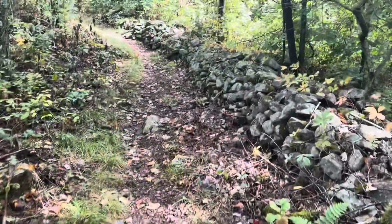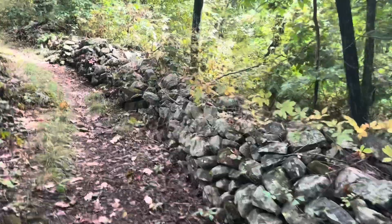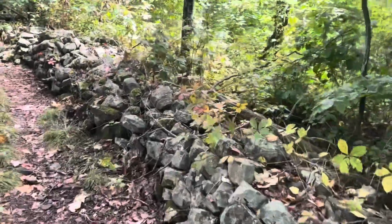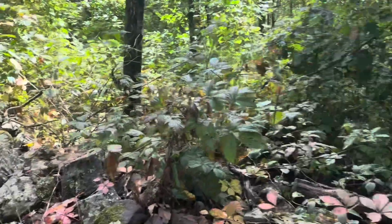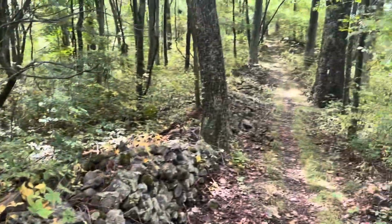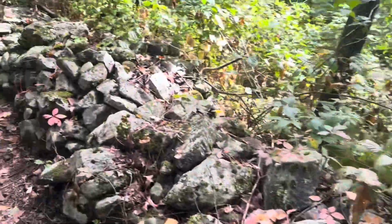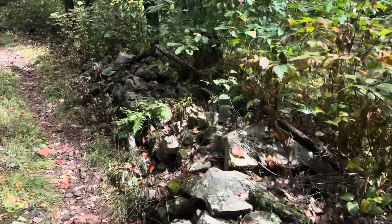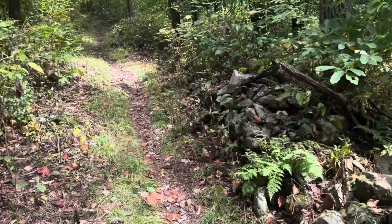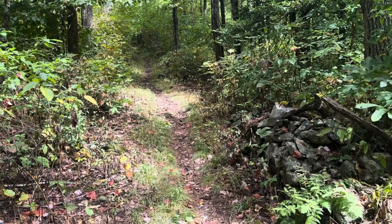Happy hiking. So this is kind of a cool section. I don't know what this wall's for, whether it used to be a homestead or something, but it's been going on for quite a while. If you look down there, I don't know, anybody know what these rocks are used for? Water control? I don't know. If you know, let me know in the comments. All right, I'm gonna go up. So that means happy hiking for y'all and huffing and puffing for me. See you up the trail.